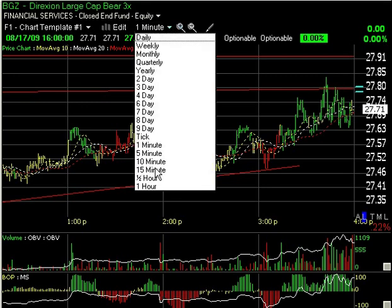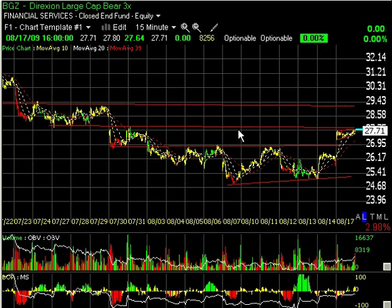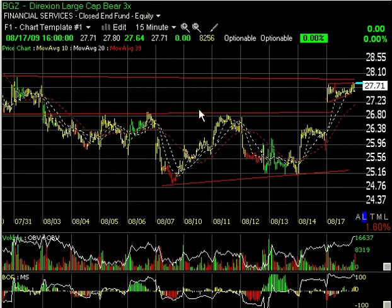Let's take a look at what it looks like on a 15-minute chart, because that's significant in my opinion. After having come down steadily over the last few months, from the low 40s just a few weeks ago to the mid-20s, over the course of the last couple of weeks it based out, but resistance remained around the 26.80 level. Today that was gapped through, and then a bull flag was created.